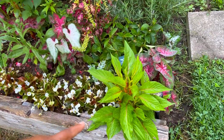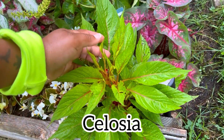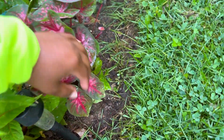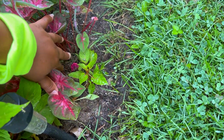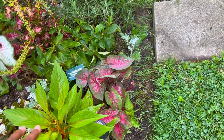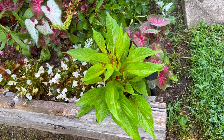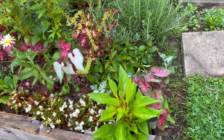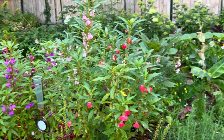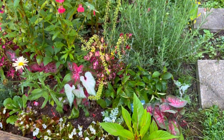So right here we have a celosia that I grew from seed, and let's see if I can find a little bloom. I know there was one down here somewhere. And teeny weeny little bloom here. So hopefully this big plant will give us a bloom that we can actually see and not have to dig for. But I started pretty much all of this garden from seed. There are some plants that I purchased and put in here, and we'll talk about those too as we go through.